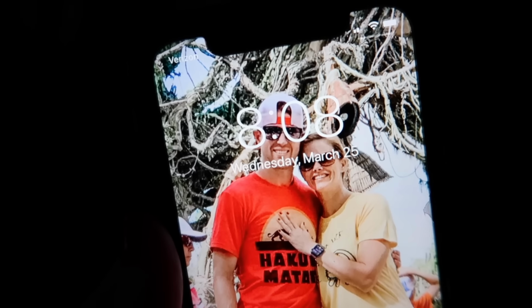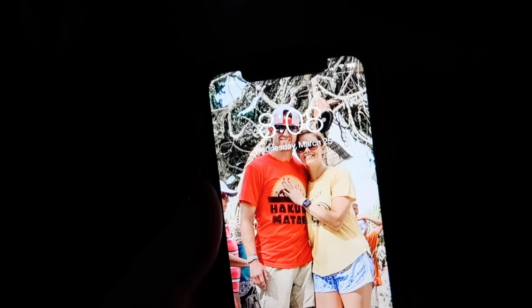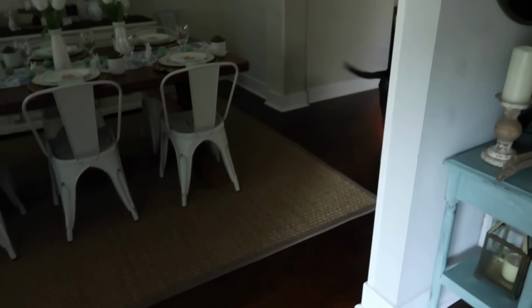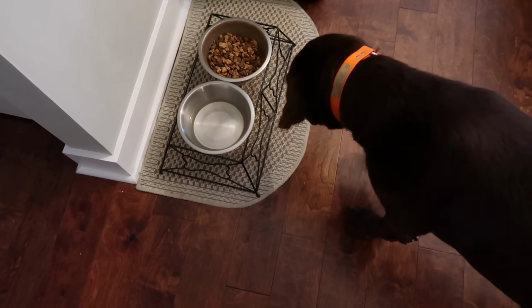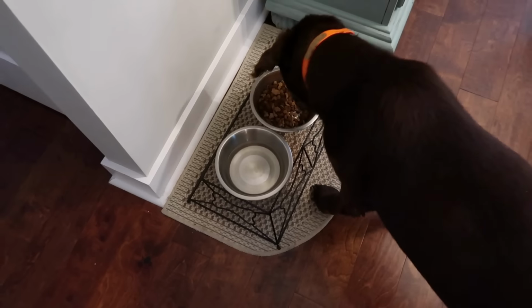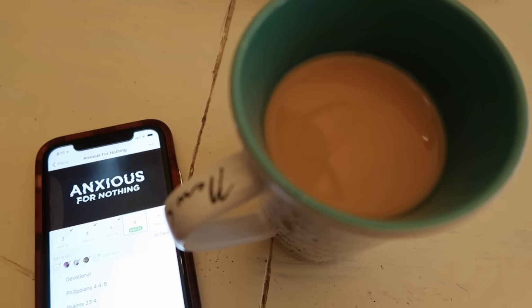So to start our school morning, I usually get up somewhere between 7:30 and 8. On this day I got up a little bit later, but you're looking at the clock after I've already brushed my teeth and all of that. So I am letting Cooper in, and then I actually sit down and have a cup of coffee while the kids are still sleeping and do my morning devotional.